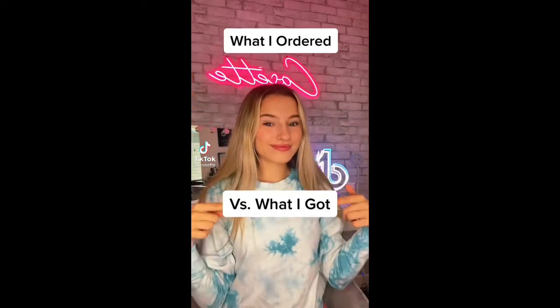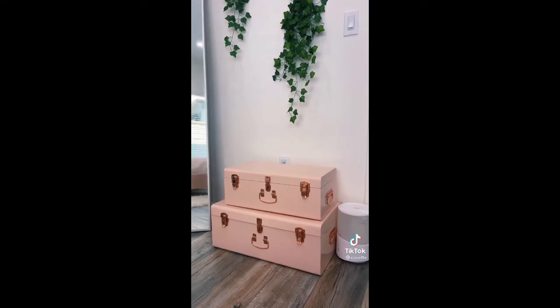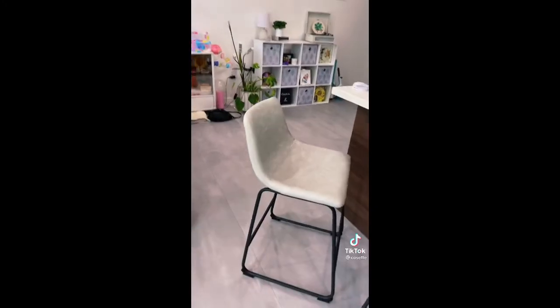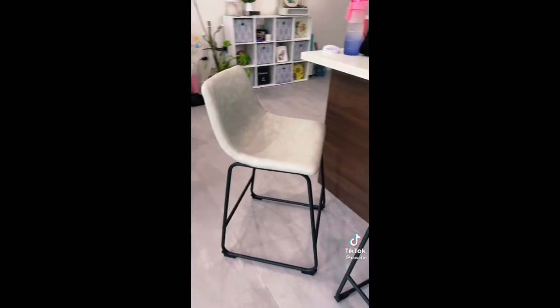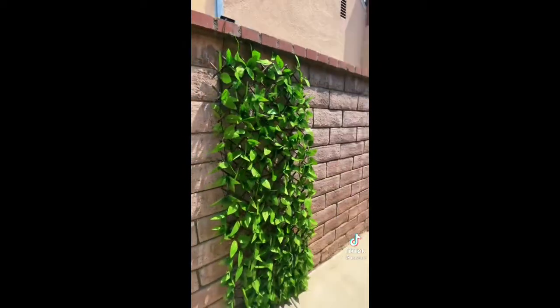What I ordered versus what I got, Amazon edition. I've had these trunks for years. They're such great quality and perfect for a dorm situation. I just recently got these gray counter stools and I think they're absolutely perfect. These ivy fences are so convenient and the perfect way to add some greenery to your space. Plus, they light up at night.